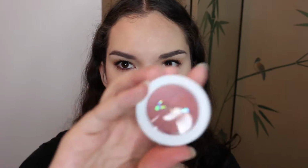So, all right, now I'm going to insert a little clip of me showing you in the tin what all of the ones that I got look like, so that you can see them in person and see the color of them in the pot. I don't have time to swatch all of them, unfortunately, but I'll show you.